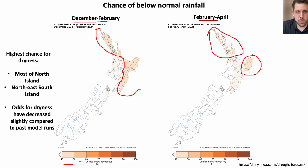But there is still some shading right across the North Island. It's not a particularly high chance, I mean, 40 to 50%, as well as across that northeastern corner of the South Island. But you'll notice that much of the rest of the South Island is blank in this case, which does not indicate a high chance for below normal rainfall for those areas that are white or blank.